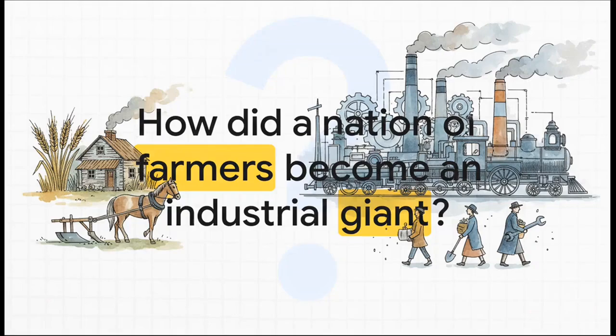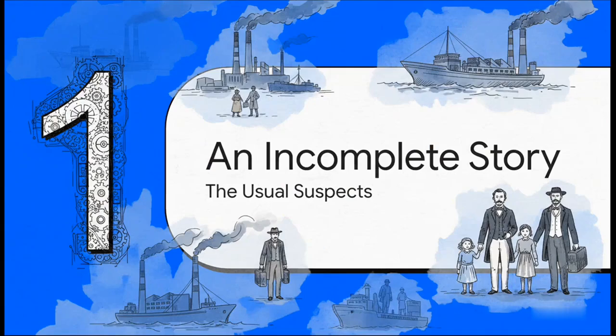And it brings up the big question for us today. How on earth did a nation of farmers manage to become an industrial giant so incredibly quickly? What was the secret ingredient? Well, to figure this out, most of us probably think back to what we learned in history class. The usual suspects. And look, those explanations are definitely part of the story, but they're not the whole story. Not by a long shot.